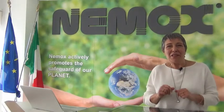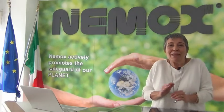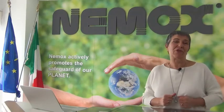Nemox Icegreen machines also perfectly fit into an innovative business concept, where, with a limited investment, gelato is prepared in front of the customer and served directly from the machine. The Icegreen project was launched with the aim of proposing a new business model designed to optimize consumption and machinery purchase.